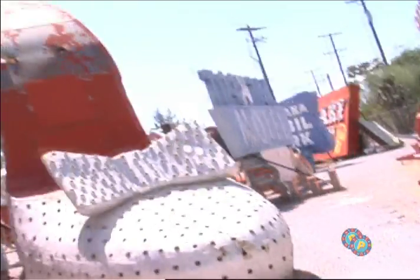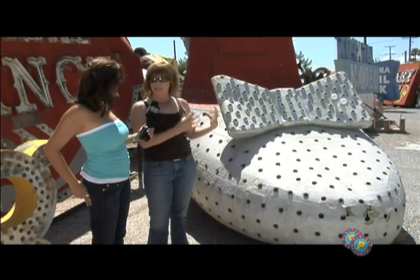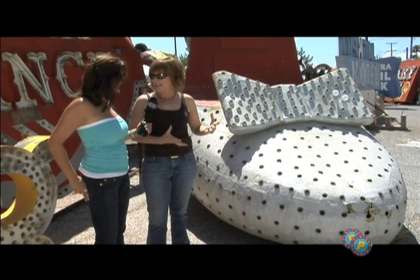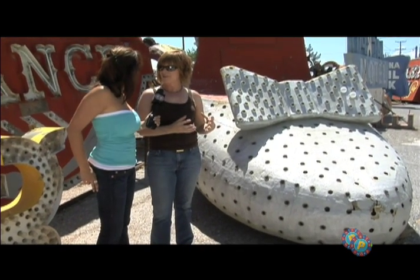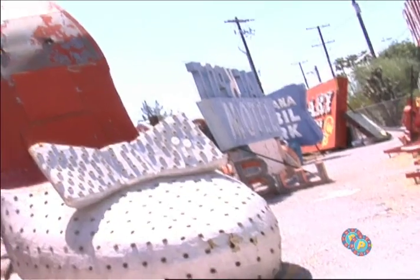Now here is the Silver Slipper. Tell me about it. The Silver Slipper is probably the locals' favorite. Yesco designed this sign in the mid-60s. What inspired the design for this was a pair of shoes one of the secretaries at the sign company had. And Yesco actually saved the very pair of shoes all these years. They had a lot of pride in the creative process, evidently.